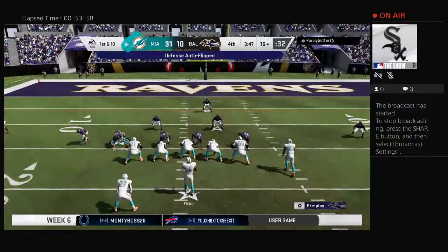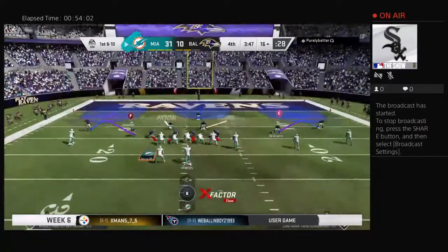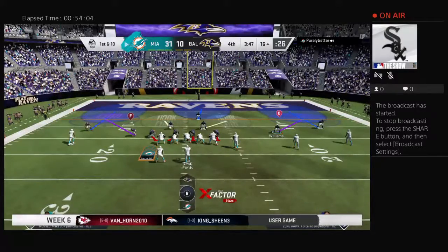Here we go. Let's go, defense. And here we go.